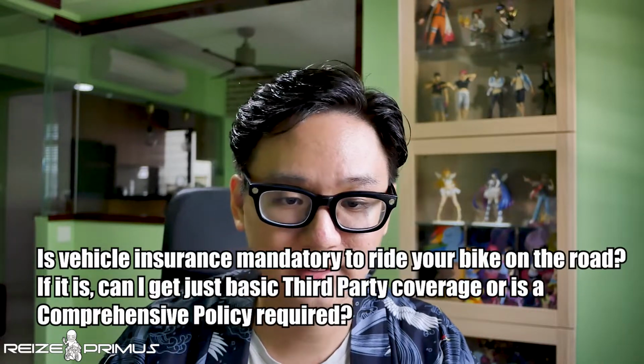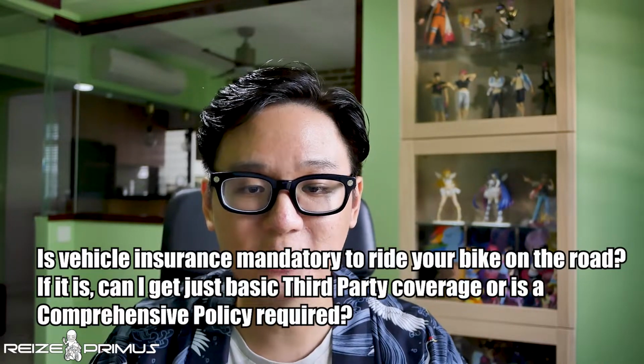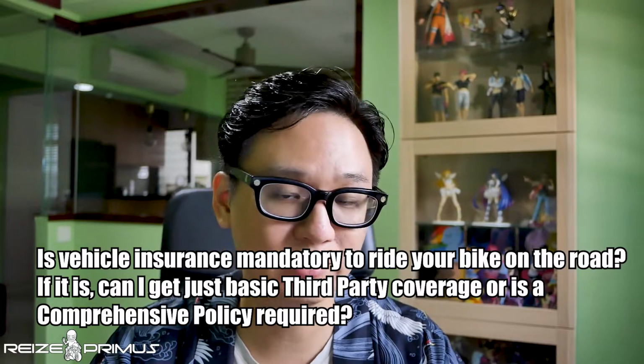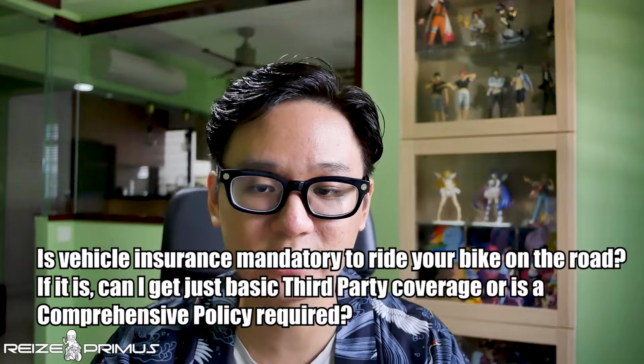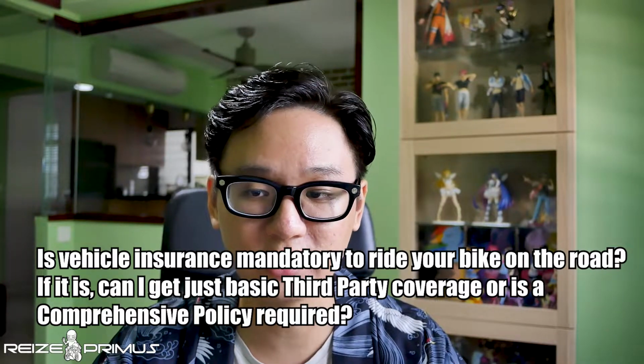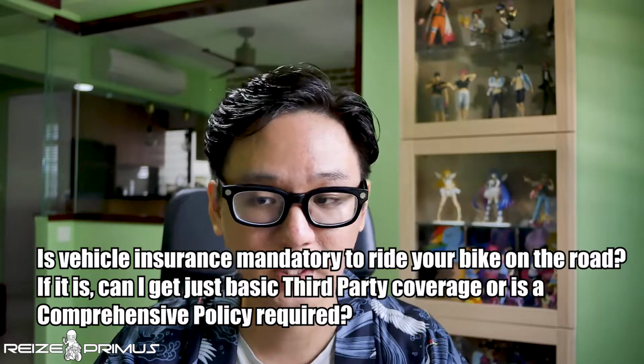Next question. Is vehicle insurance mandatory to ride your bike on the road? I believe it is. If it's mandatory, can you just get basic third-party insurance, or do you have to get comprehensive vehicle insurance that covers any danger or loss to your motorcycle? This is answered on some of my previous questions. Yes, it is mandatory to have insurance on the bike at all times, so long as you own it and you have not put it on layup.